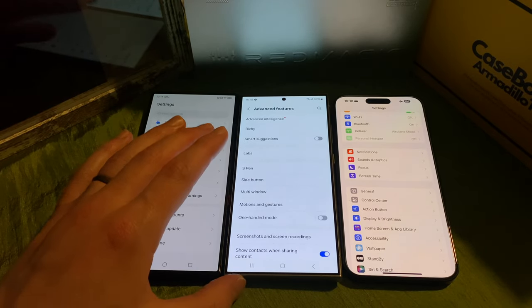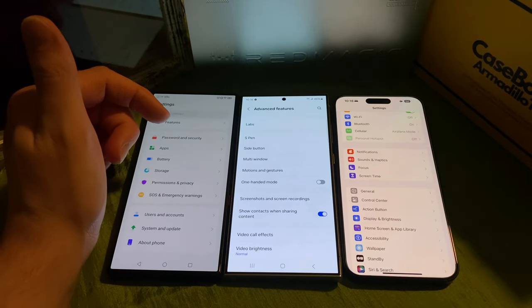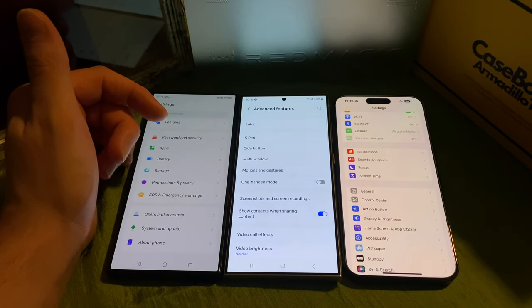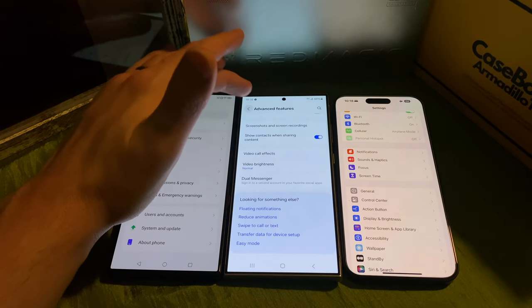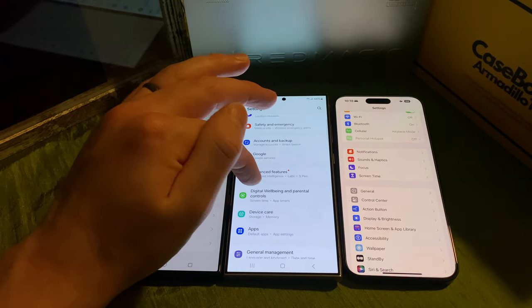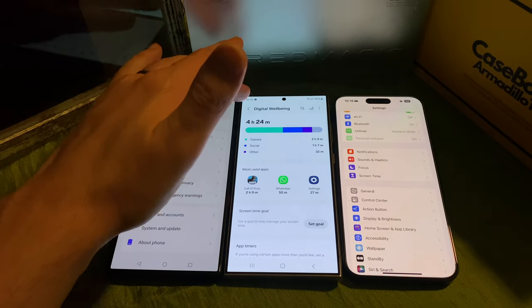If you're a gamer, go on the left. If you're a content watcher, go in the middle, and you like recording stuff. If you are a socialite, go on the right. Yeah, so we have more settings, though. Advanced features, you can do video call effects, video brightness, all this stuff. There's a lot. If you don't hear me talking and you want to see what they were, you can go back and pause, of course.